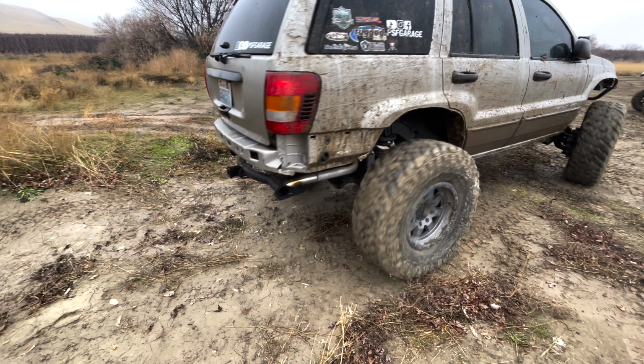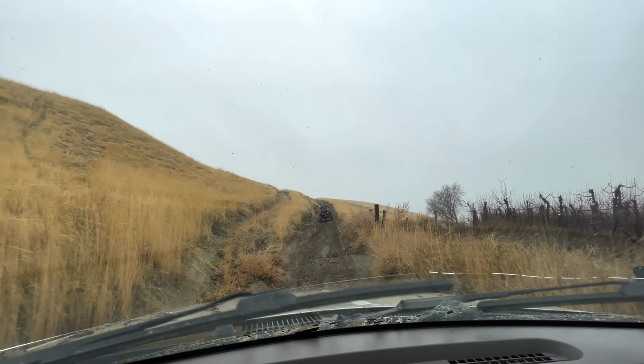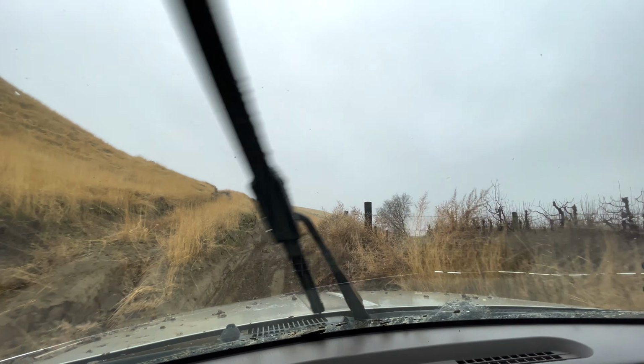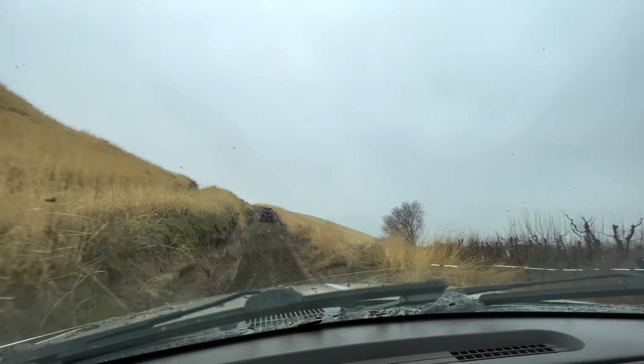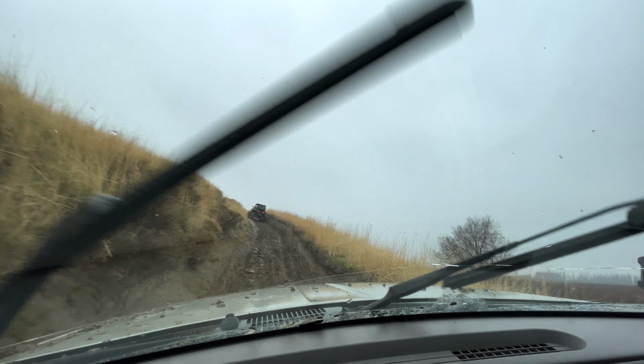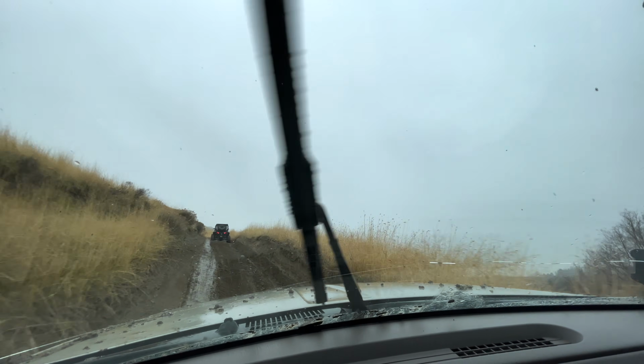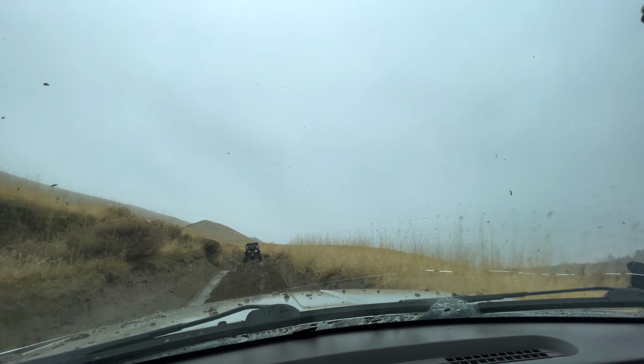But we played around on these hills for a little while, and then we cruised up onto the ridge line, which was awesome too. I would say that there's like volcanic rock, kind of a consistency to those trails, so it made for a good grip even in the slick rain. A lot of sagebrush, tall grass, things like that. Very, like I said, deserty landscape out here.